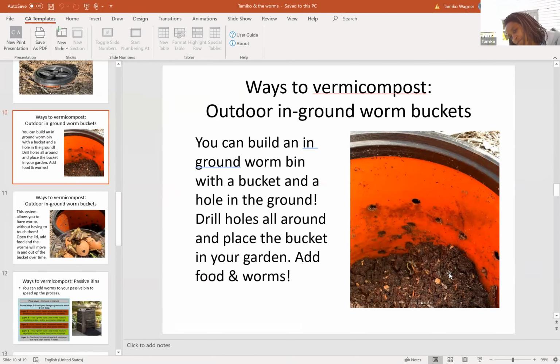And you would just open up the lid and throw your food scraps in there and leave it. And the worms can do their thing and arguably pass in and out into your soil as well. I don't know, it's meant to be sort of a really passive method of getting your compost into your garden. It just looks really cool. I like it. Seems like a fun thing to do. I'm excited to try it someday.